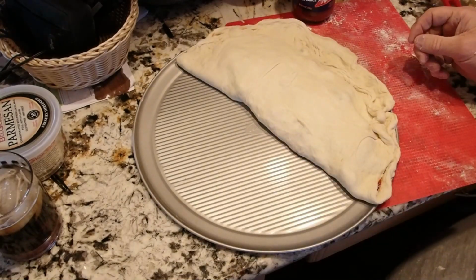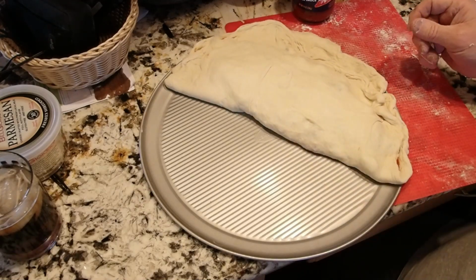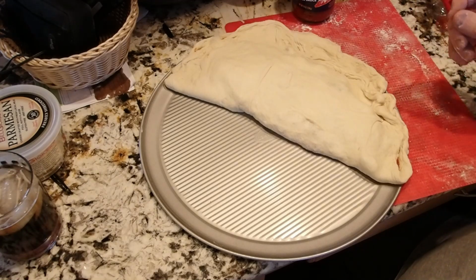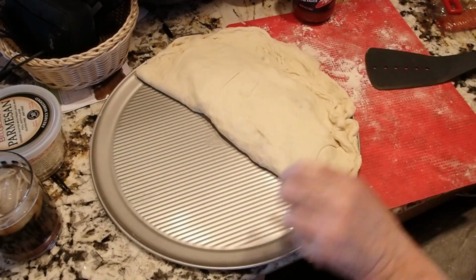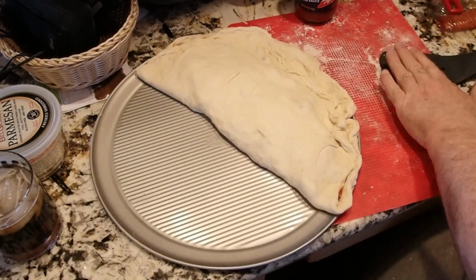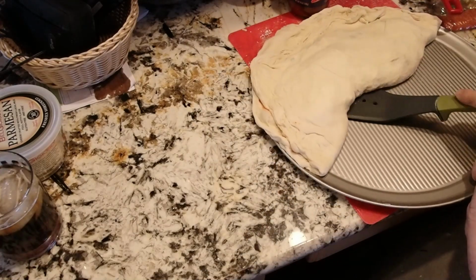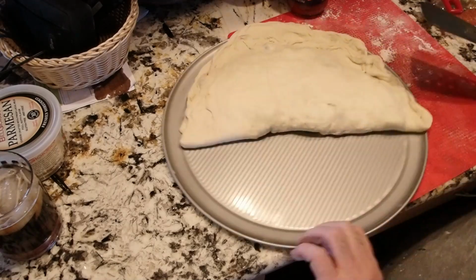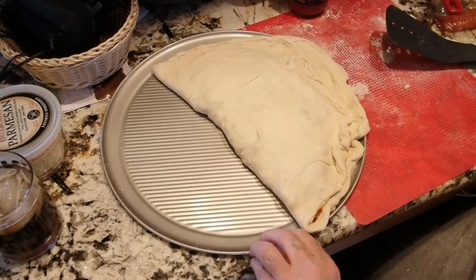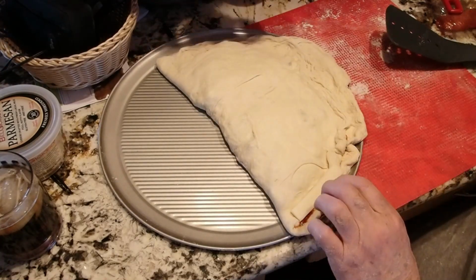Can I have a spatula? I need to bring this thing over a little bit. Yep. Yeah, one or the other, the thinner one, I guess. I'm going to put a little flour on this. Oh, I see what happened. Try to bring that over a bit. And now, I'm going to stuff this crust with cheese.